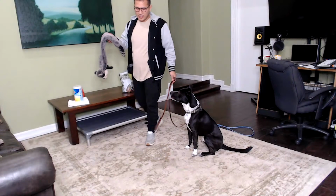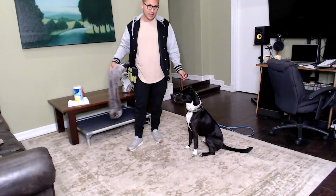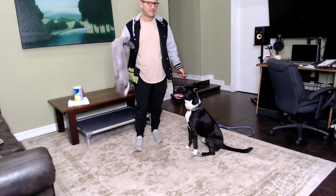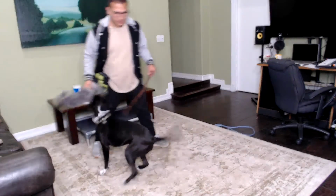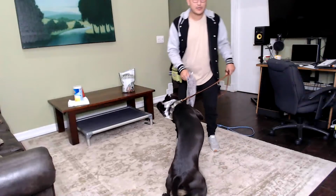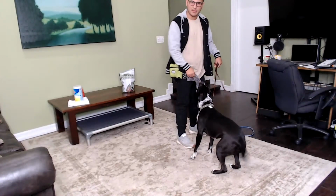And then what we do is we go ahead and squeak it. We might move it around. And after 3 to 5 seconds, or 5 to 10 seconds of patience, he can have it. Okay. Yeah, good boy. So just like when we were kids, if we showed patience and self-control, we were almost guaranteed whatever it is that we wanted, right?